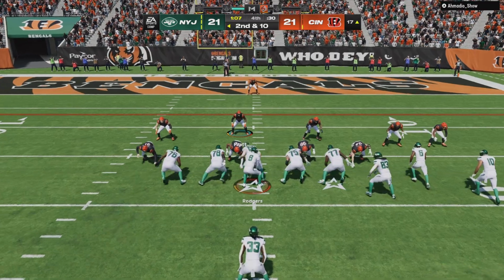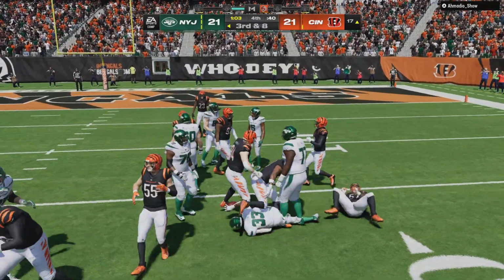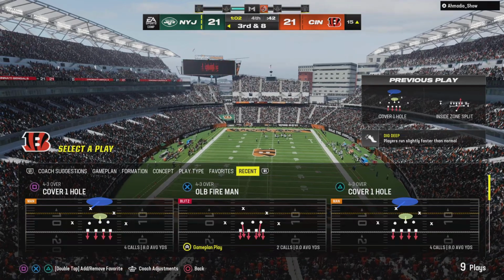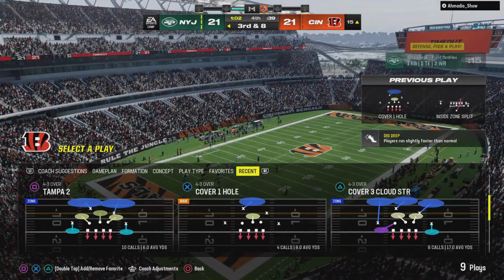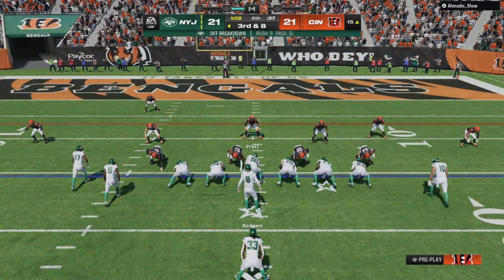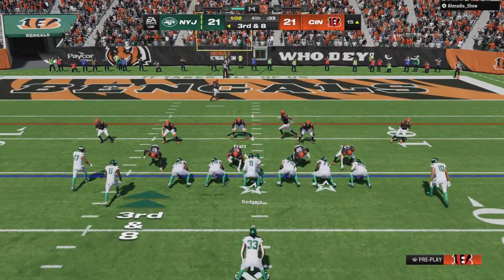Back to the ground, Cook. And he's able to break out of one tackle, but then quickly brought down. Now the Bengals going to signal for their third and final timeout as they get the stoppage with just over a minute to go in the game. Well, this crowd making it hard to hear. This is 3rd and 8.